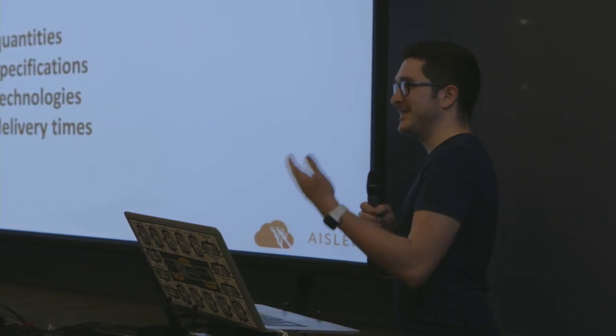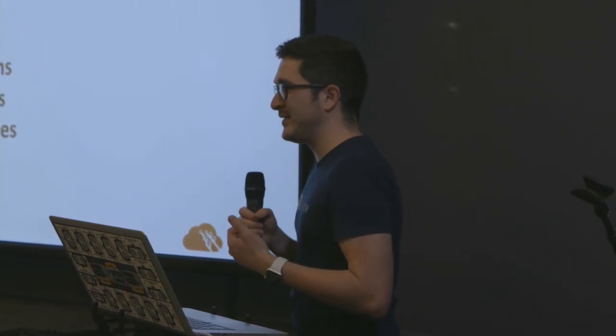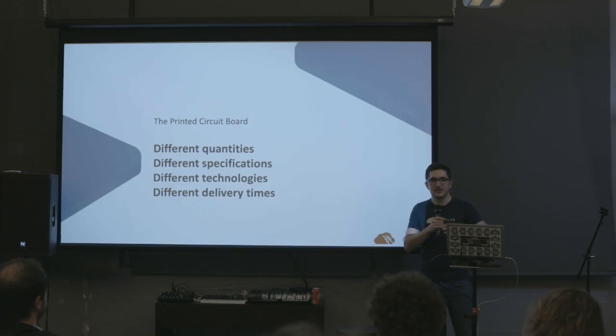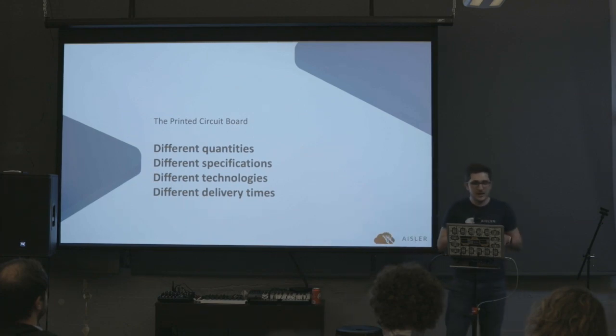So when it comes to the printed circuit board, there are a lot of considerations to make. We have different quantities. We maybe want to start off with just 1, 2, 3 pieces and end up with 1,000, maybe. We have different specifications. Sometimes we have easy to make PCBs, sometimes really complicated because we have some kind of BGA chips on them. Then we have different technologies, speaking as in flexible PCBs, high copper PCBs, whatever. And especially important for prototyping, delivery times, which really vary a lot.